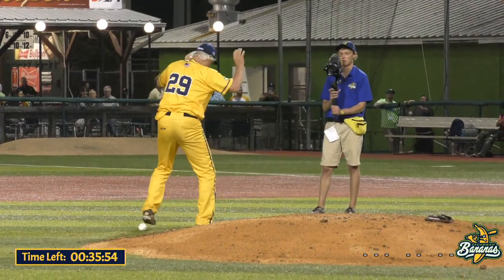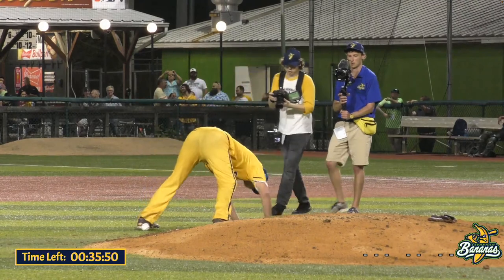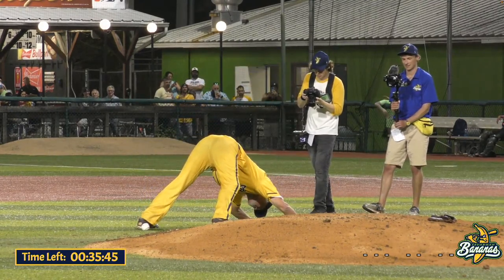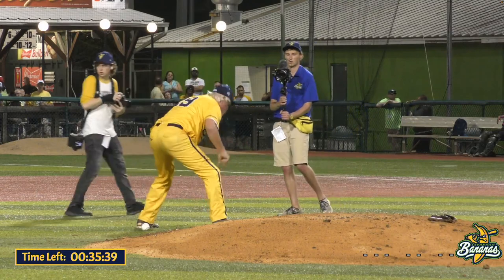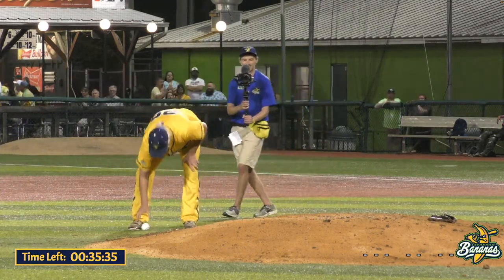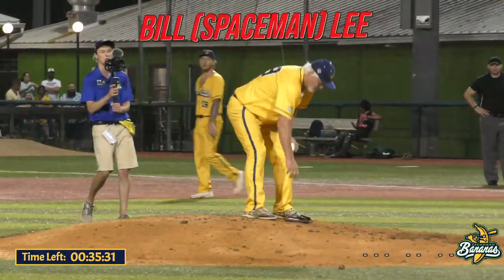So, as I was saying, the spaceman who will do a little downward dog out there right off the mound, showing off the flexibility at 75 years old. Yeah! Heck of a kick. That's toe to hand right there.